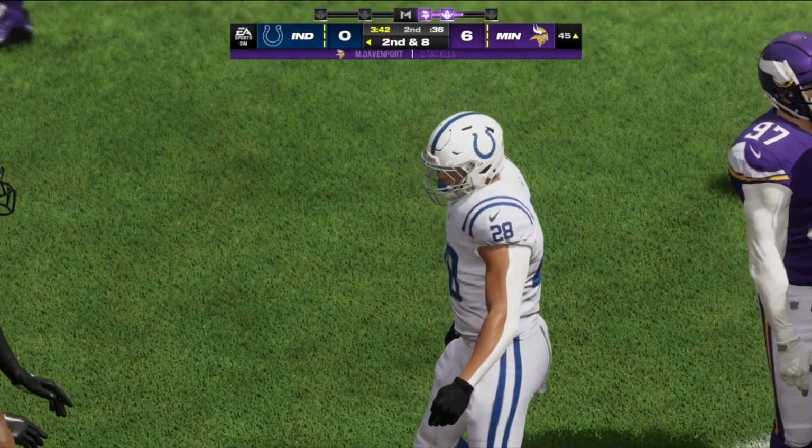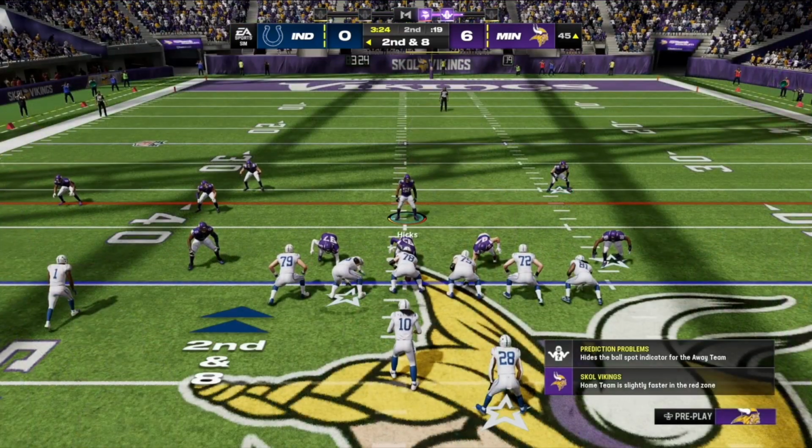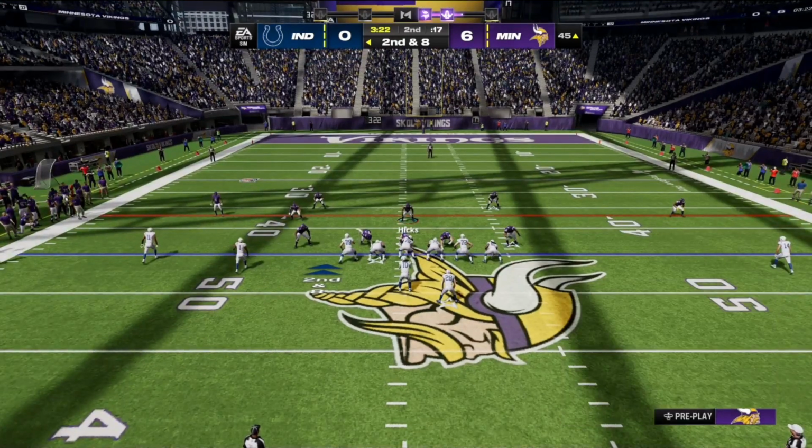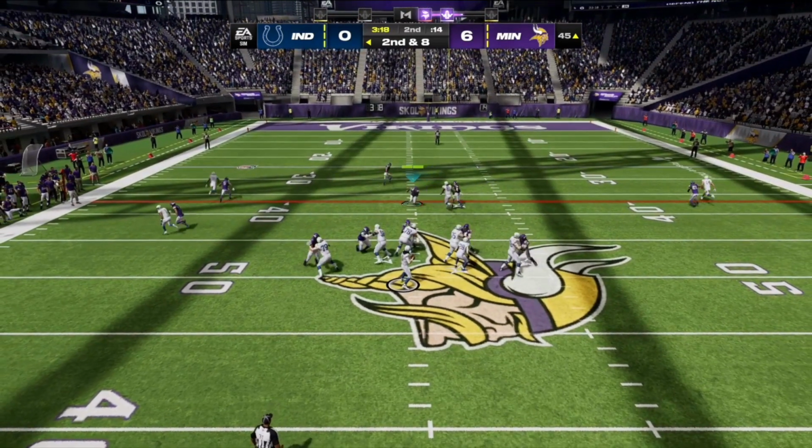Second and 8 coming up. It went right back to him, but he pretty much had nowhere to go on that play. Now, the previous carry looked pretty good. That one, maybe he was a little tired. I don't know. Yeah, maybe he should have tapped out and had a second back come in and maybe make that run.